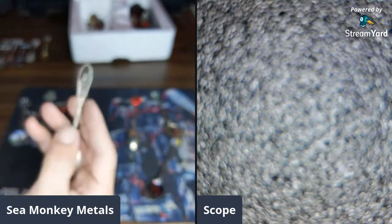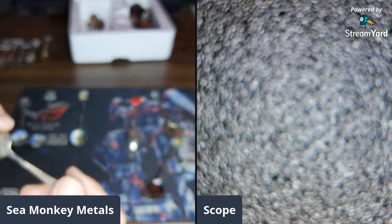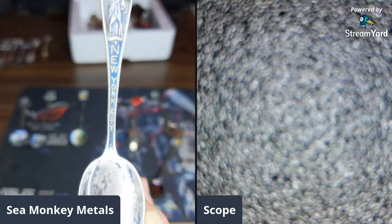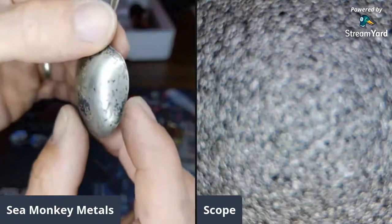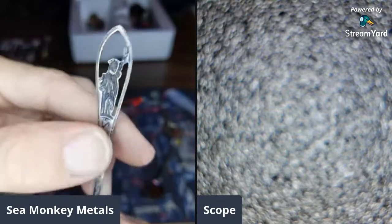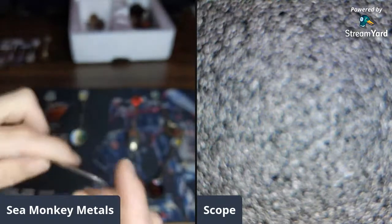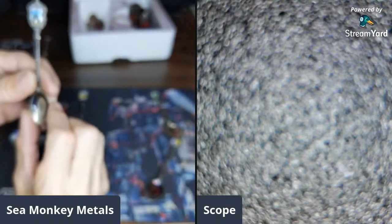Here we have a New York City with the Statue of Liberty. Also Sterling. Pretty thin pressed design on that, but cool nonetheless. And Portugal, Lisboa.